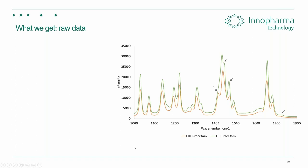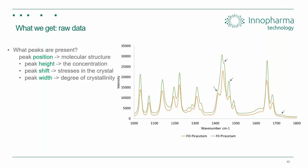Okay. Any other questions at the moment? All right. So as I mentioned, the peaks that are present, peak position tells us what molecular structure, peak height, the concentration, peak shift tells us about the stresses in the crystal, and peak width, degree of crystallinity. Relative heights of the peaks.